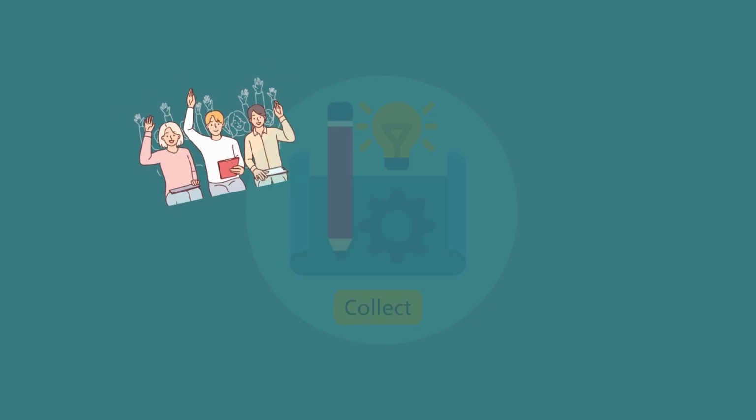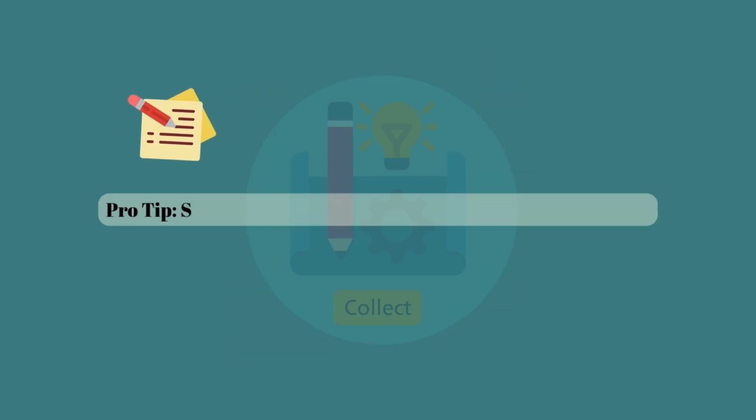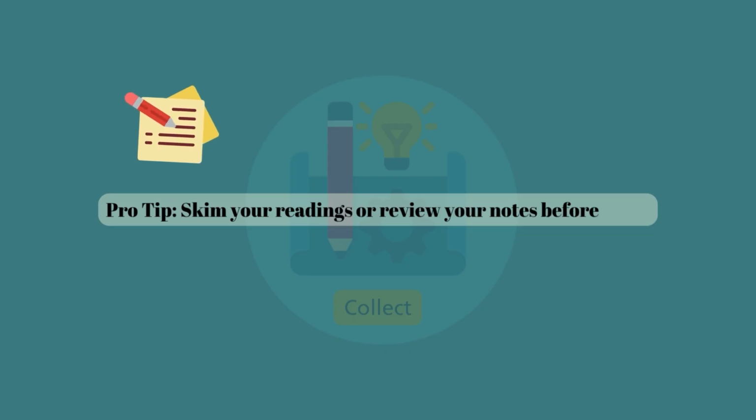Learning starts with focus. Your brain's always taking in information, but without intention, much of that information slips away. In college, collecting key information means showing up, taking notes, reading actively, and asking questions. Pro tip: skim your readings or review your notes before class. It'll help your brain latch onto what matters.